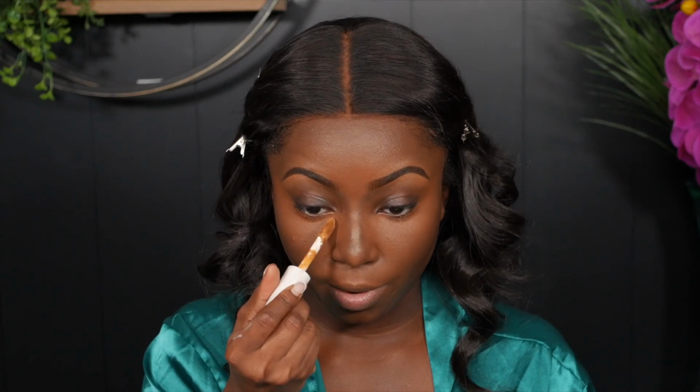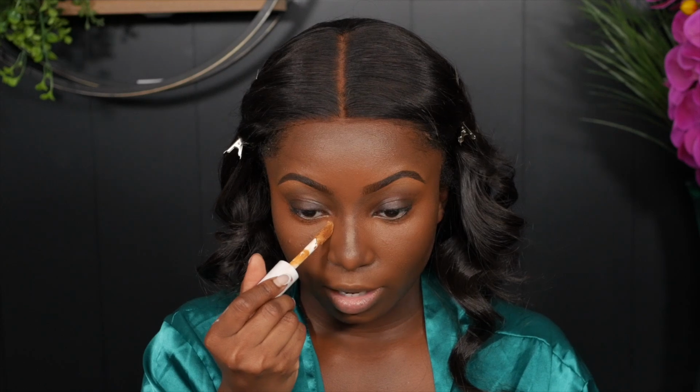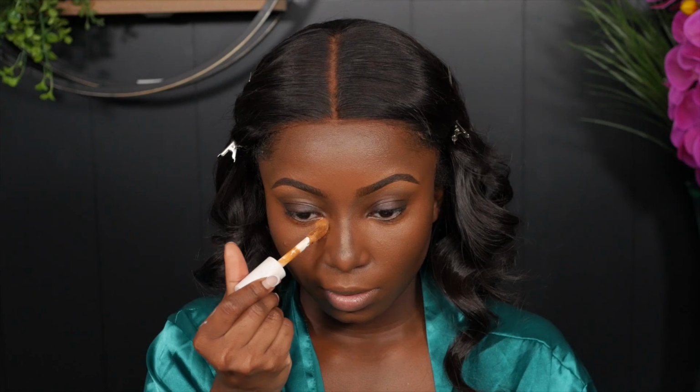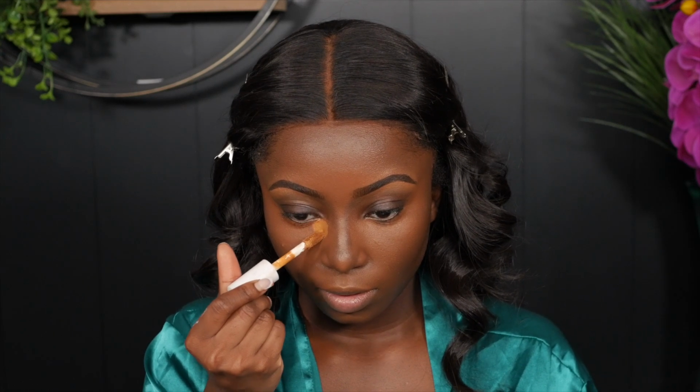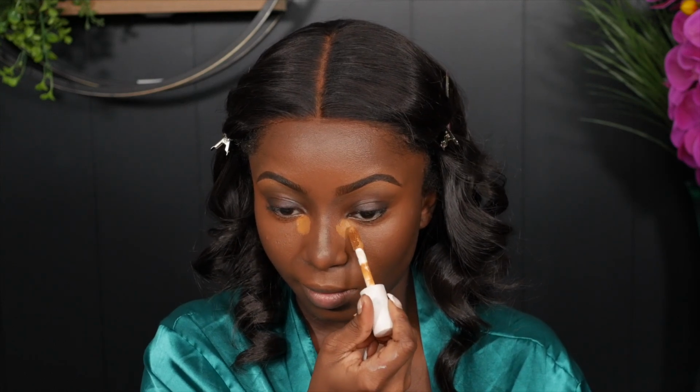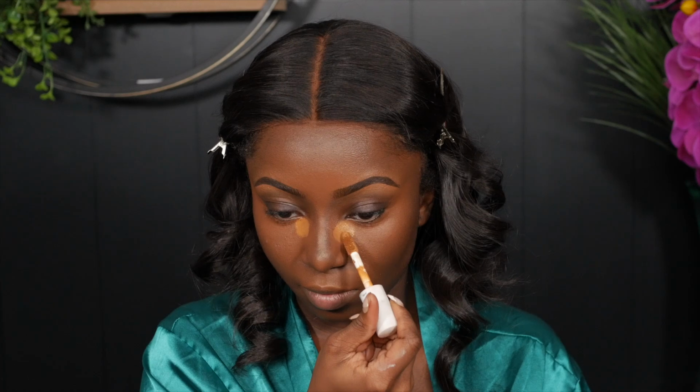Alright, so I like to give my highlight a little extra va-va-voom. So when I do that, I like to go in with Deep Chestnut, which is a bit lighter than the Rich Chocolate. And I am only going to apply that in the inner corners, and keep it there as well. And this also just helps with flashback. Okay, and we're gonna let that dry.